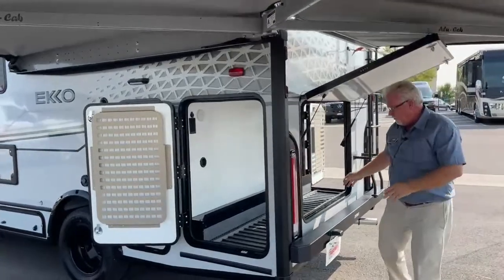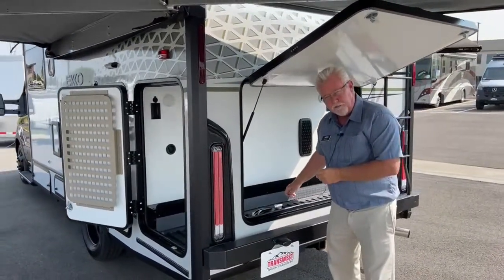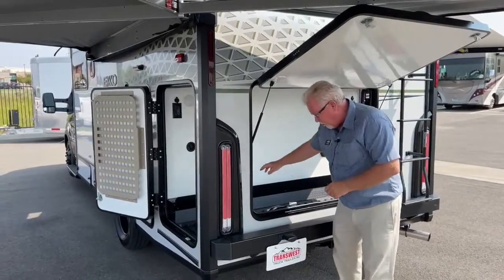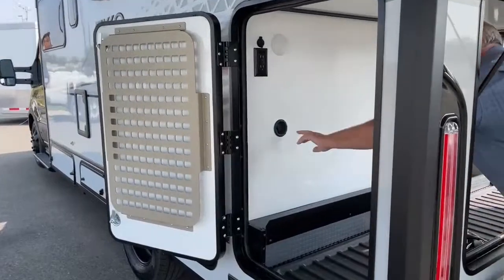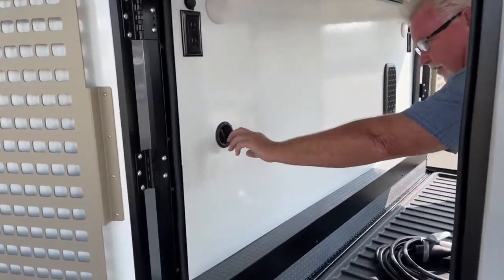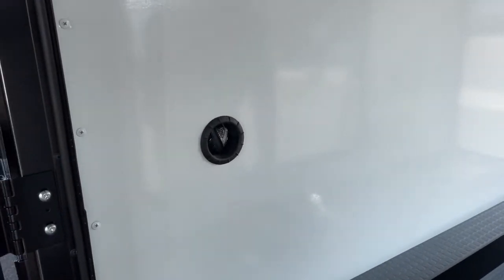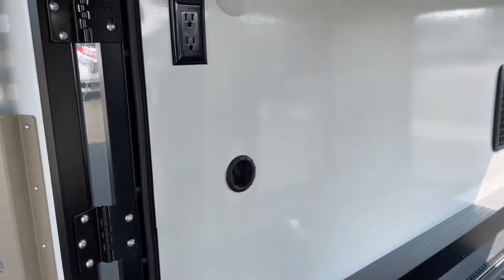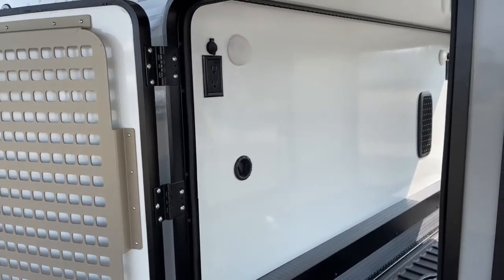and it's big enough to put a couple of mountain bikes in here if you were to take the front tire off. Another feature I want to point out is right here, and getting back to the 4-season capability, this is a heat duct that blows heat back here. But you know, maybe you don't need to heat this part of the coach. You can close that off and keep the heat more inside if you want. So just a nice feature.